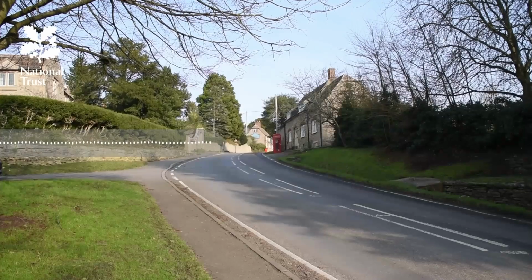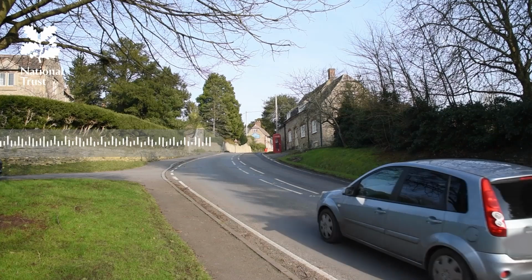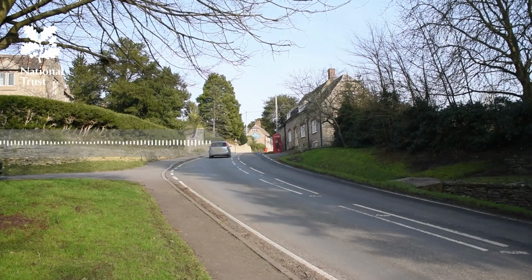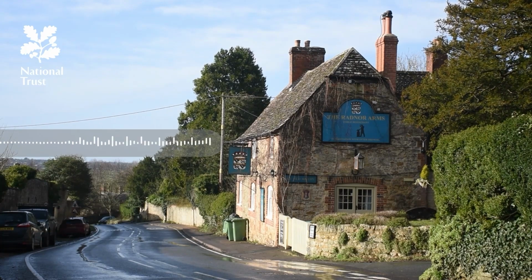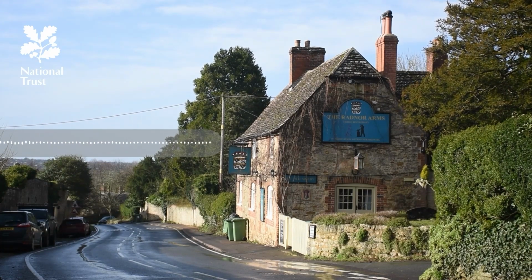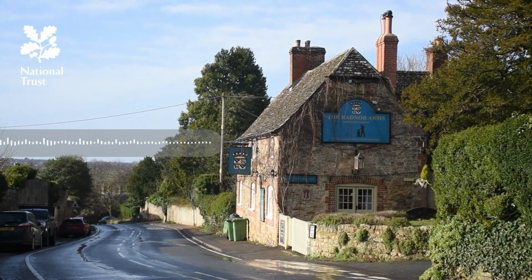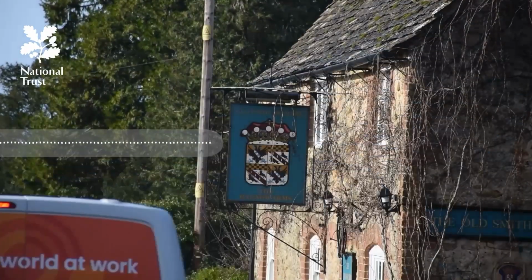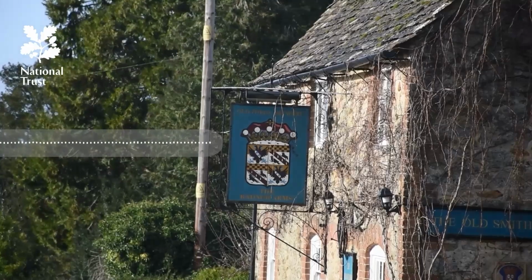I'm meeting Richard, who looks after the countryside here, and he's going to explain about some of the work that they do. We've got to head up through the village, so up the hill, past the National Trust-owned cottages. They're all chocolate box, they're all beautiful, one of which is the Radnor Arms, an amazing little pub with cosy nooks and crannies in it. And we're going to have a little stop there later because it features actually in 100 Great Pub Walks, a book from the National Trust. And we're going to go on one of those walks, and hopefully at the end of the day, Richard is going to take me back to the pub and have a well-earned pint.